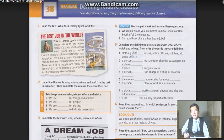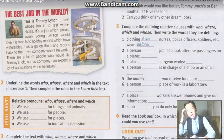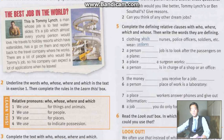Take a look at exercise number 1. Read the text. Who does Tommy Lynch work for? Let's read. The best job in the world. This is Tommy Lynch, the picture right next to it. A man whose job is to test the water slides. It is a job which almost every young person would love. He travels to holiday resorts which have water slides, has a go on them, and reports back to the travel company where he works. There are lots of people who would like to do Tommy's job, so his company can expect a lot of applications when he leaves.